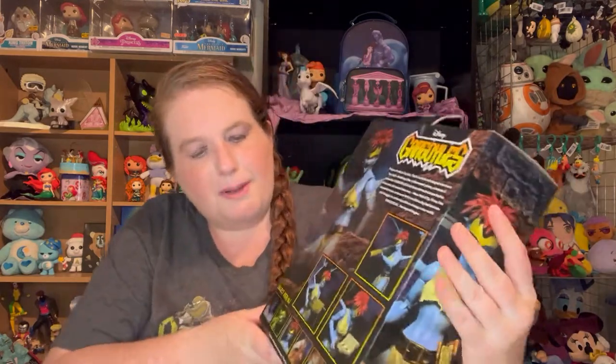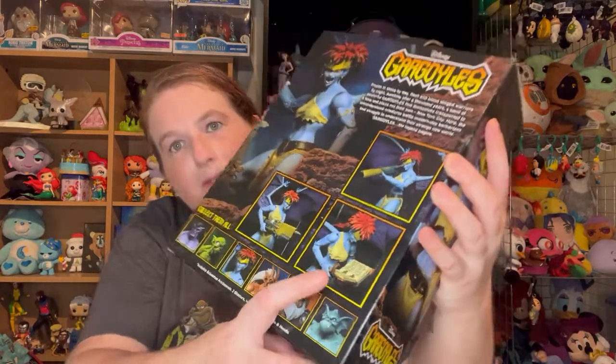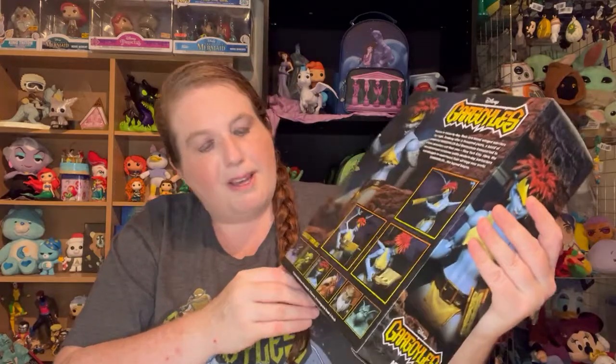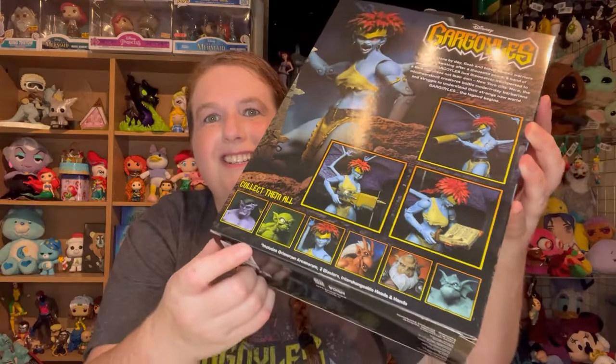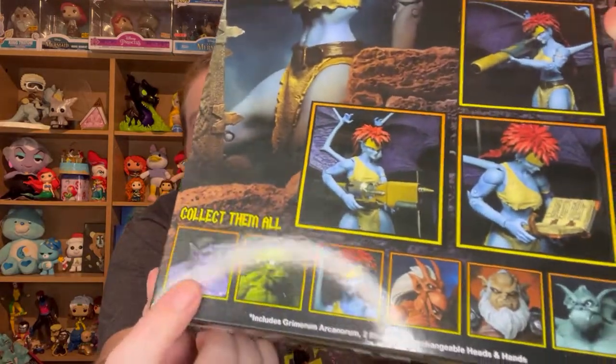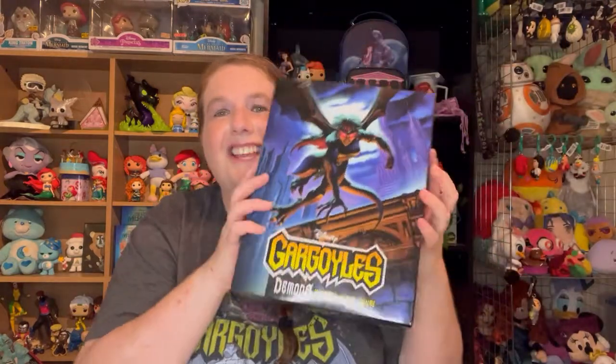Okay. So she comes with a couple of blasters and the book, the Grimorum. Yeah, the Grimorum. I'm not trying to say the last word because I know I'm going to say it wrong. But look at everybody. You got Goliath, Lexington, Demona, Brooklyn, Hudson, and Broadway. I love this. Thank you guys so much.